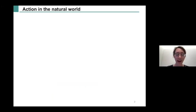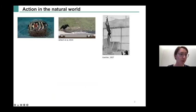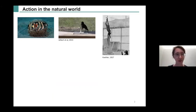I'm pretty inspired by what animals can do in the natural world, because they can do a lot of really complex things, right? So octopuses can get coconut shells and take them with them across the seafloor to protect themselves from predators. There are these very famous examples of crows that can solve relatively complicated physical reasoning problems, where they have to do whatever they can to try to get food out of these different tubes of water.